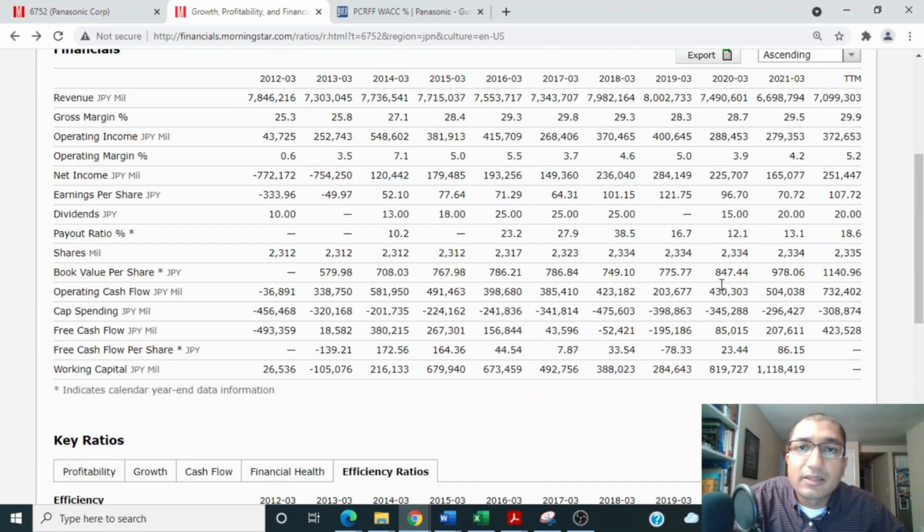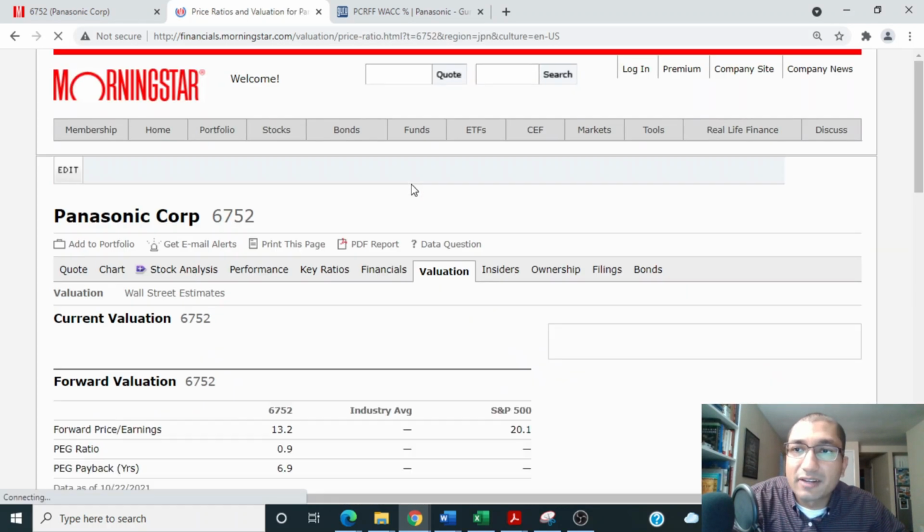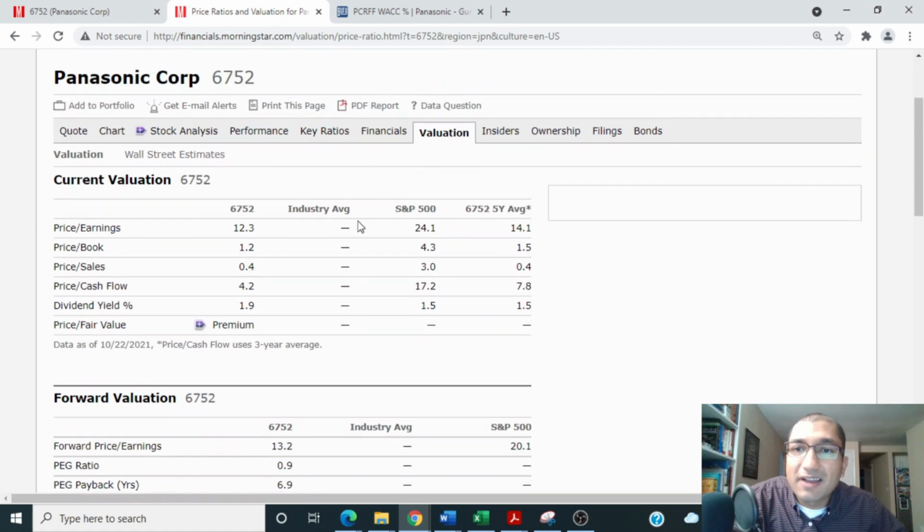Now let's compare Panasonic's current valuation to that of the S&P 500. The S&P 500 is the aggregate of the top 500 companies in the United States. The first item on the list is the price to earnings ratio. Panasonic's PE is at 12.3, whereas S&P 500 is at 24.1. Panasonic's price to book is at 1.2, whereas S&P 500 is at 4.3. Panasonic's price to sales is at 0.4, whereas S&P 500 is at 3.0.